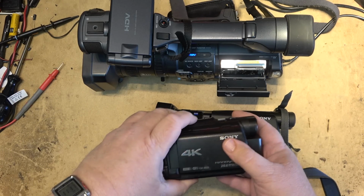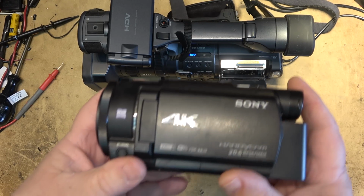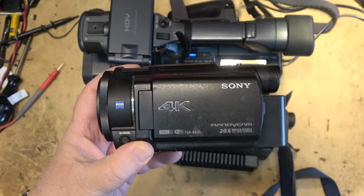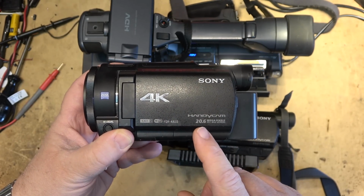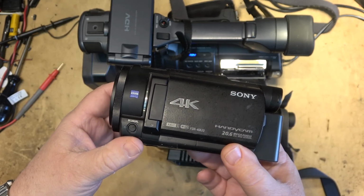This one here also has an equivalent picture, with a little smaller sensor. This is the 20.6 megapixel AX33. What I'm shooting this on right now is the AX53, which looks identical to this one, but it only has, I think, a 16 megapixel sensor on it. But it has a longer lens.